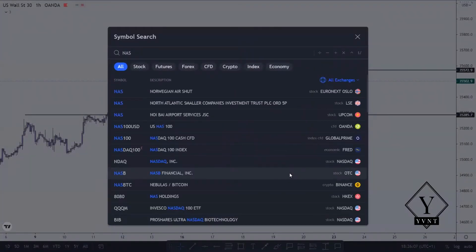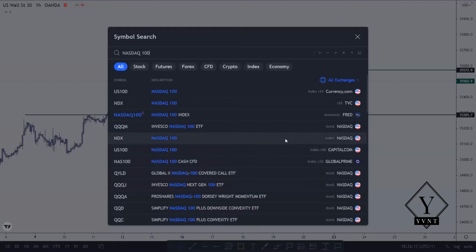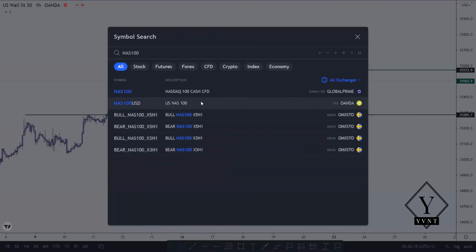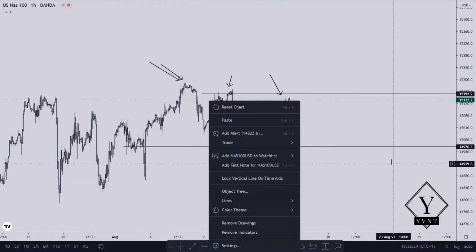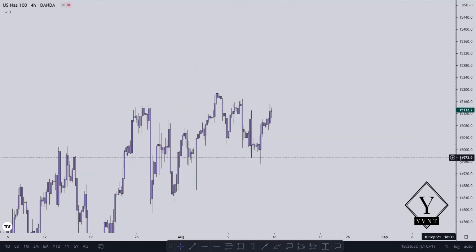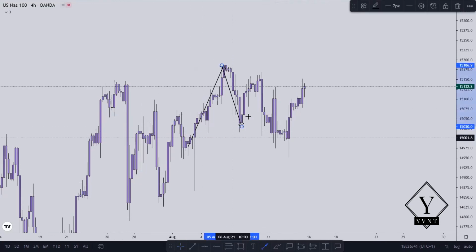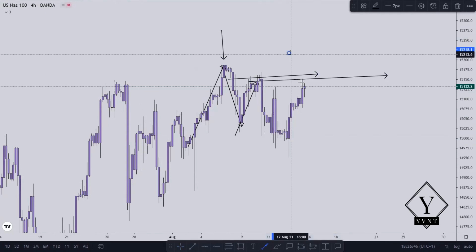Now let's go to Nasdaq. Nasdaq 100, I'm looking for NAS 100. Okay, same thing on this one. Let me just go to the 4-hour. So same thing on Nasdaq. This was last week. We have this high, and then price pushed down. We came back and failed to break this previous high. So now we have this area which price is respecting.